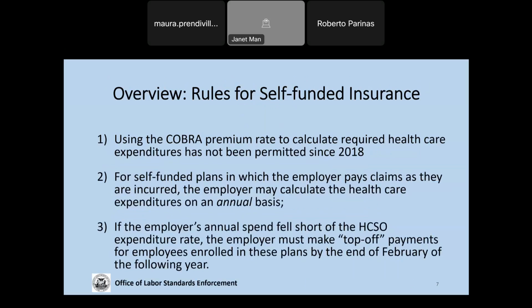Now let's go over some basic rules for self-funded insurance. Number one, the HCSO requires employers to look at money actually spent. Starting in 2018, employers could no longer use the COBRA rate to calculate a plan's value, since a rate like that is just an estimated value of a plan rather than a reflection of actual costs.